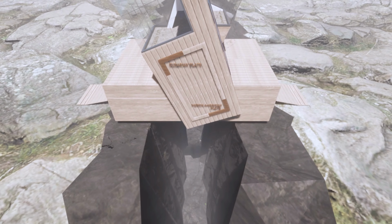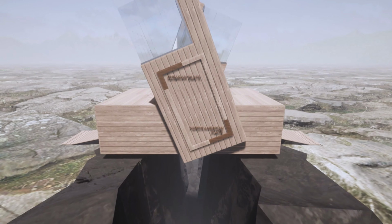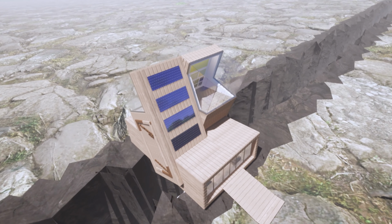To take things even further, we put the building right on top of the ridge. This way, not only does it become one of the few floating buildings in the world, but it will also serve as a bridge between the two tectonic plates and metaphorically between the two worlds.